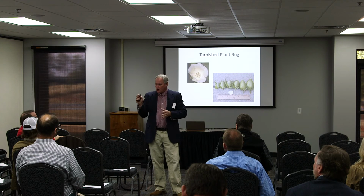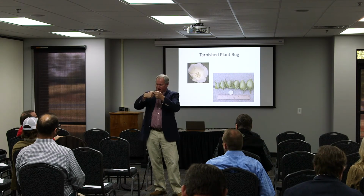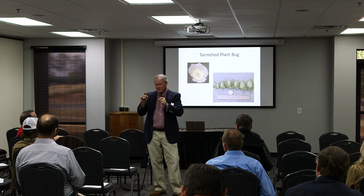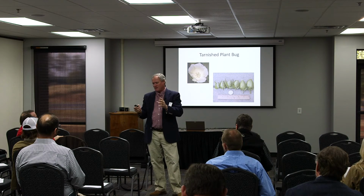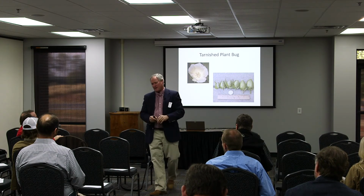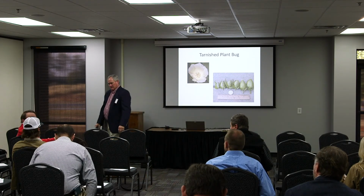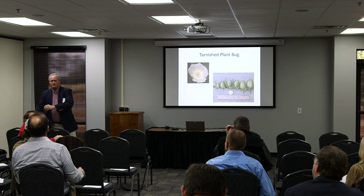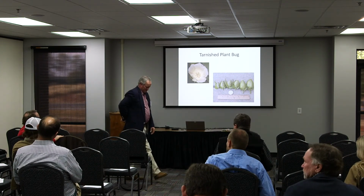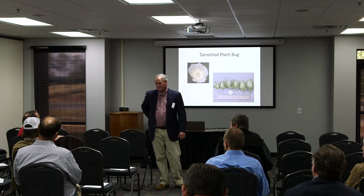And if you see localized discoloration, where that plant bug actually went in there and was feeding, if it's localized on one spot, it's likely plant bugs. But if it's just shriveled completely uniform, it's probably natural. But that's not easily done. We had a lot of early planted cotton where we couldn't get rid of plant bugs. But then end of May, 1st of June planted cotton, they were gone.